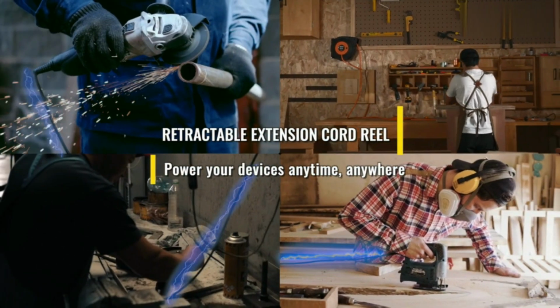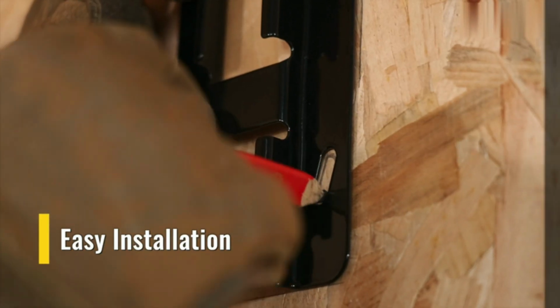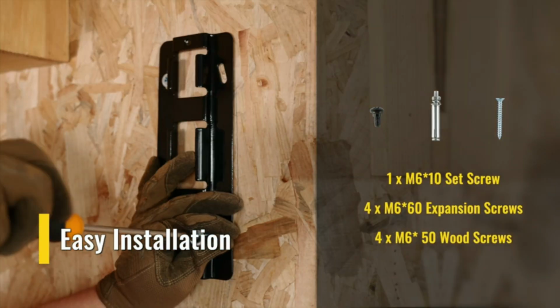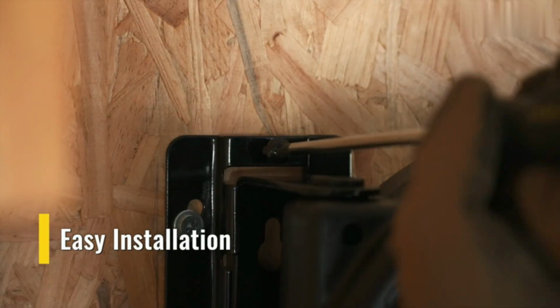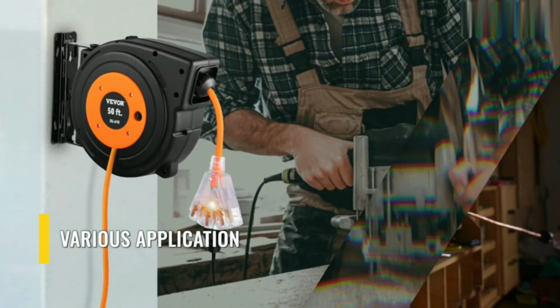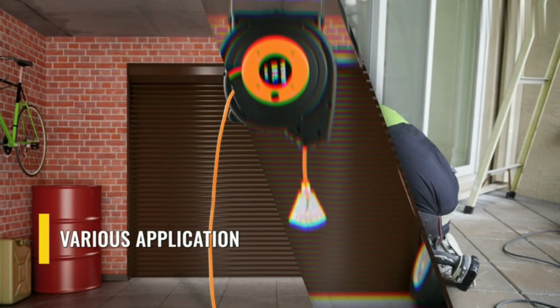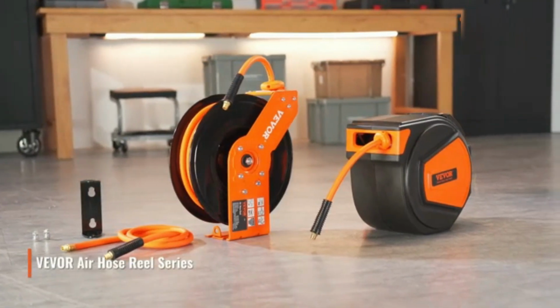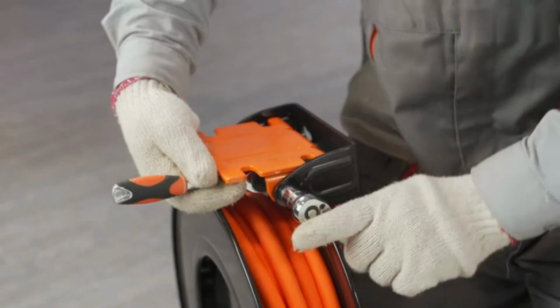Crafted from durable multi-materials, the construction of the Beko KW110 guarantees longevity and resilience, making it suitable for both indoor and outdoor use. It is designed in a compact form with dimensions of 12 x 12 x 4.3 inches, allowing it to fit snugly into tight spaces without sacrificing capacity. This reel can effectively manage heavy-duty cords, eliminating the tangling and clutter that often accompanies electrical cables.